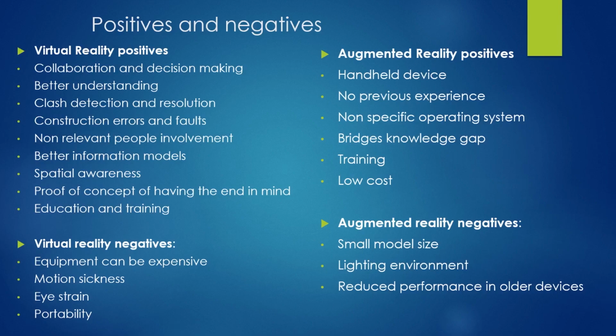Reduced performance in cheaper, older devices. Technology is evolving very quickly, so a device which is a bit old or a device which is cheaper might quickly fall into poor performance. Based on personal experience, devices up to 2 years old with a purchase cost of around £160 are just about to start performing poorly in AR applications.